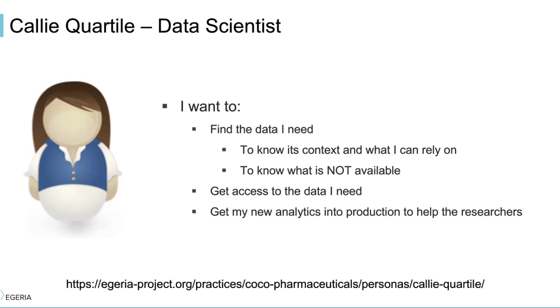And that's what we call context. So she needs to know what it means and when it was collected and what the quality was and all that sort of thing, where it came from. She also needs to know that when she looks through a particular file or particular set of data, if it's not there, it's not available. So for her, the catalogue being complete and to be able to have the negative, this is not available yet, it hasn't come from the hospital or whatever, is important to her.